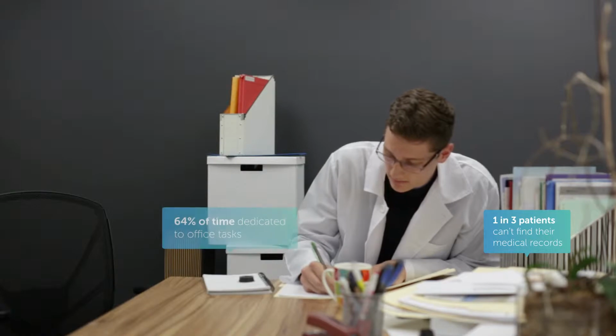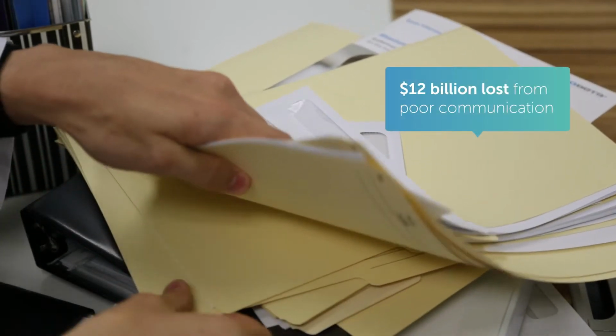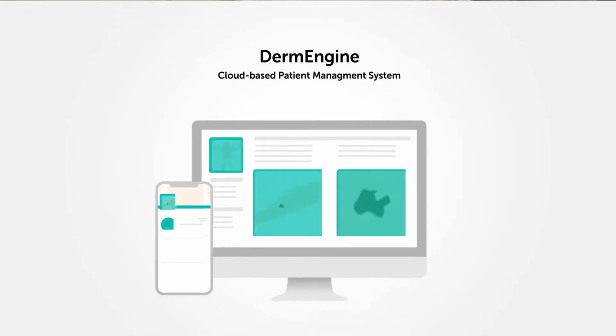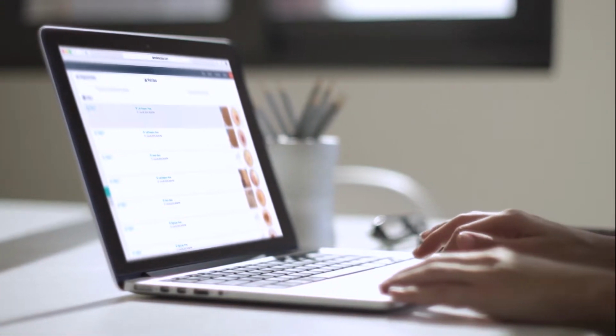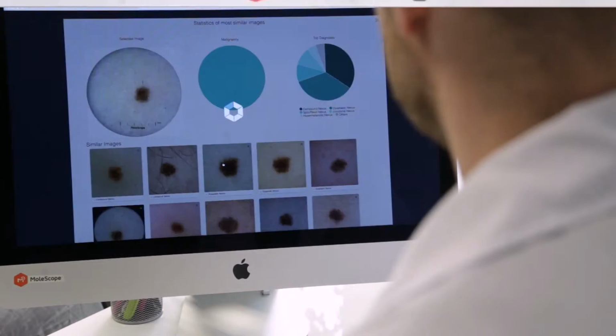This means that everyone should have access to fast, quality medical care, but many people are waiting over 60 days for a dermatologist appointment, and unfortunately, skin cancer doesn't wait. With DermEngine, doctors can capture, document, and analyze patient images all within the secure platform, with every step of the patient care process simplified using the latest artificial intelligence-powered tools.